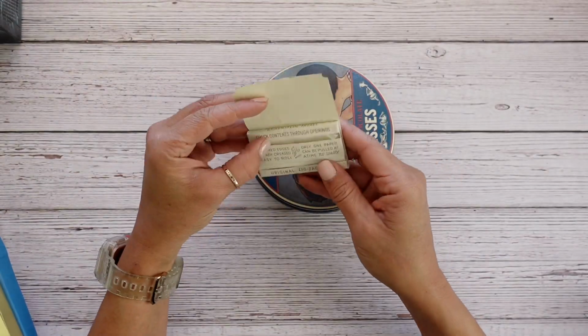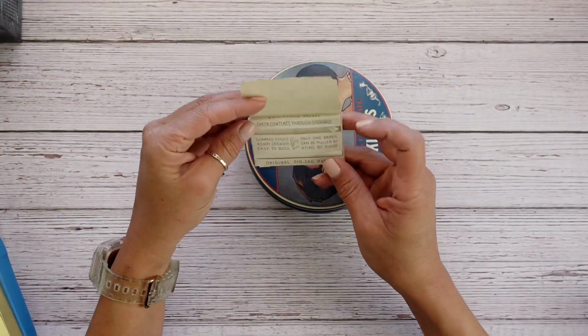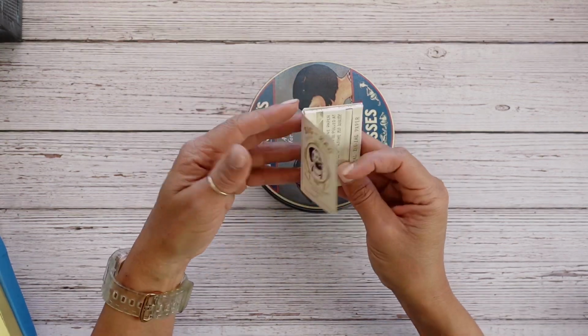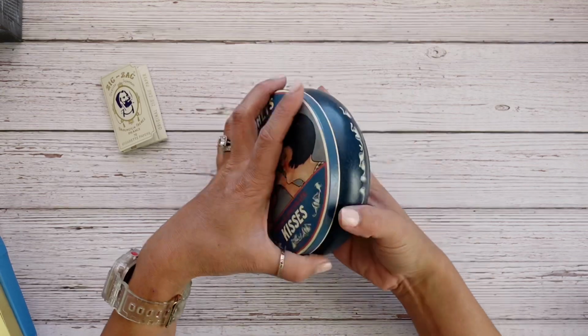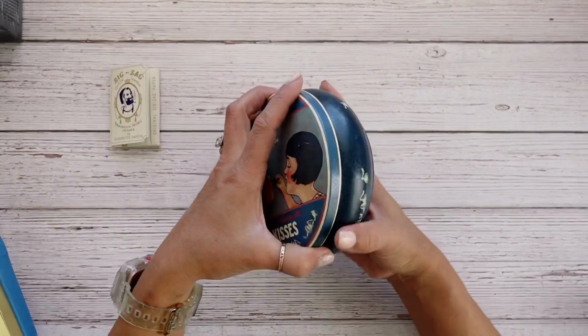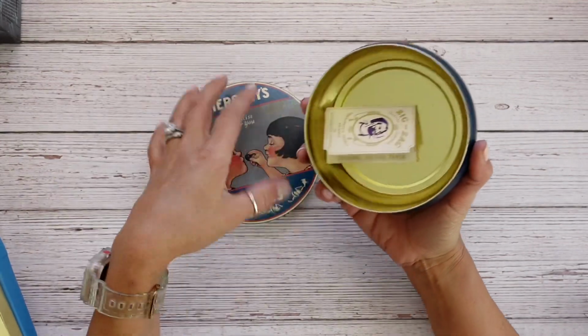Well, these are cigarette papers. I thought that was really cool. I don't know how I would incorporate these, but I love that. And just little tins that I would find. She had a ton of them, so I kind of stopped.